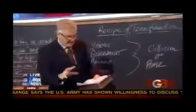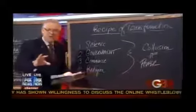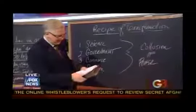This is the Smithsonian Annual Report, 1882-1883. This is John Wesley Powell. This is an original copy. John Wesley Powell, again, the director of the Bureau of Ethnology at the Smithsonian Institution, said this.